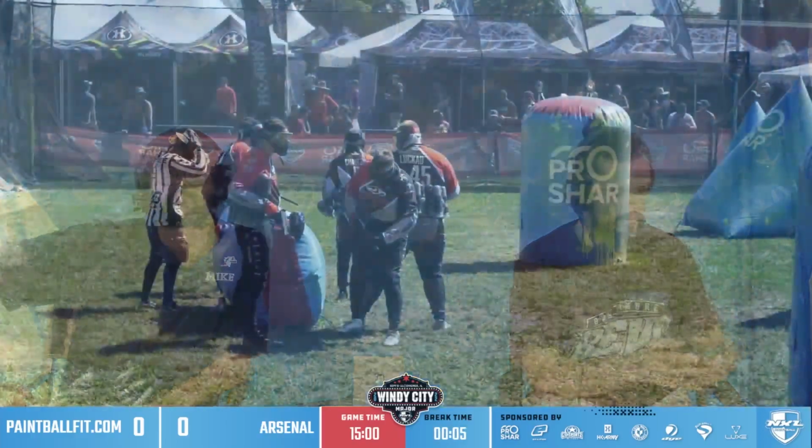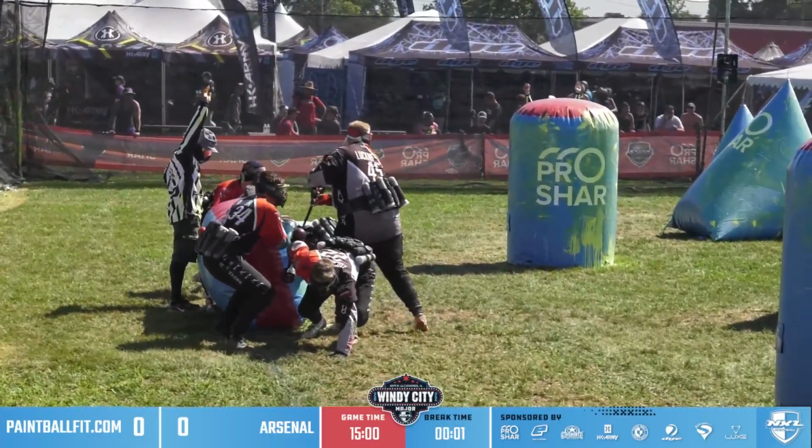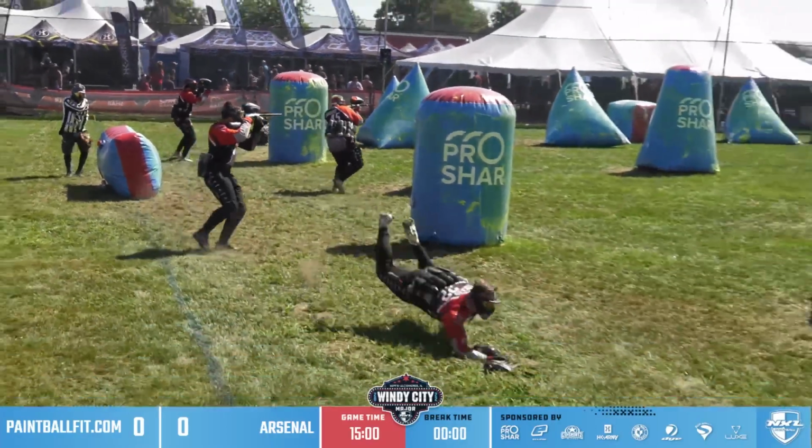Two great teams, honestly. If they're both hot, this is going to be a great matchup. Paintball Fit's been playing it pretty slow, and they had trouble their first match of shooting the snake runner off the break. So it'll be interesting to see if Colt can dial in that shot on the snake runner off the break. Yep, Arsenal has a great offensive attack on the snake side. We actually practiced them last week, and they were sneaking out past our guns on the snake side.